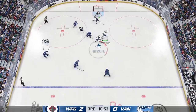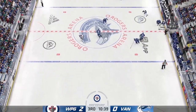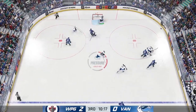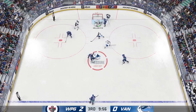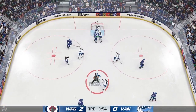Takes that pass back at the point. The Jets move the puck in the defensive zone. Wants some open space at center. Moves it quickly over to Sidora. Shot! And that one's turned away. Oh, he caught him! And that's a thunderous hit along the board. It's bone crushing, James. You feel that one right from your toes all the way up to your shoulders. Talk about finishing a check.